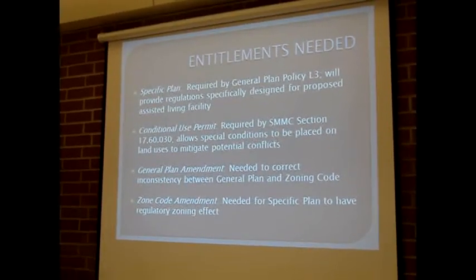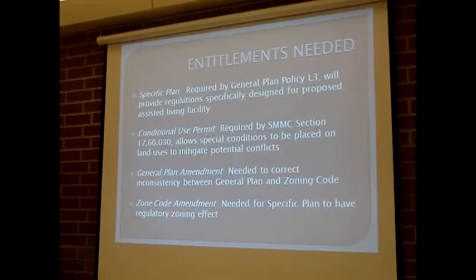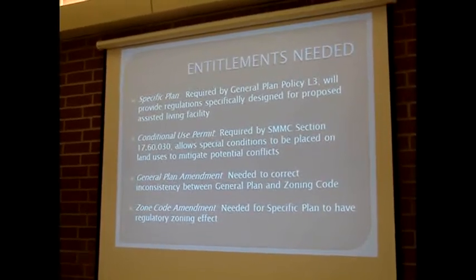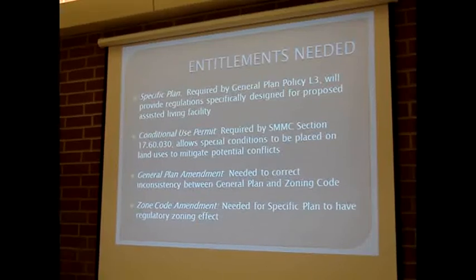I'm sorry. Is that an action for the city council to happen? Yes, and I'll go into that a little bit more, but all of these requirements here will go before the planning commission and the city council. I'll go into that a little bit further. Okay.